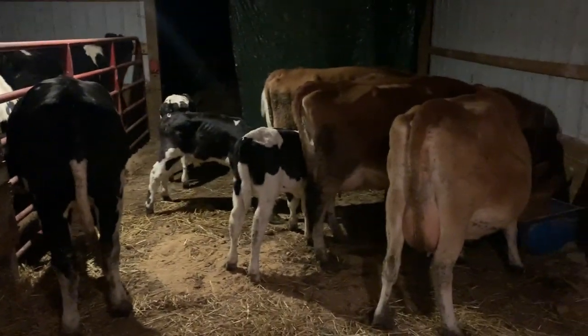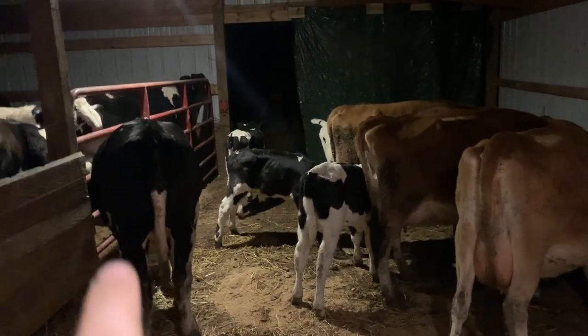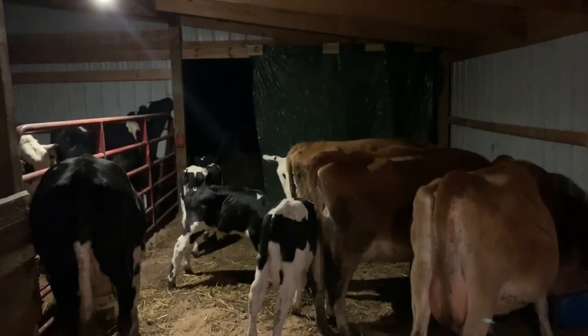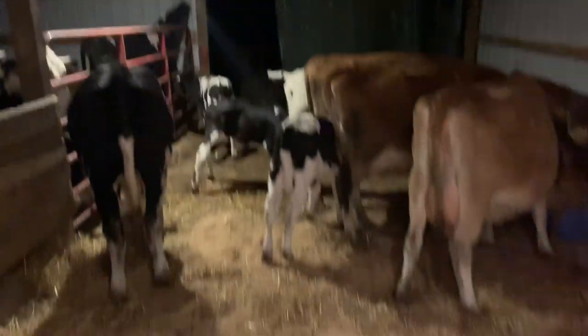Tonight, I just gave the heifers their grain. If you guys didn't know, this one right here is a Holstein heifer. She's been in the other pen for a while. And then this is all the calves, and the moms. And lately, a little update: we started bedding these guys with sawdust, and these guys with sand.